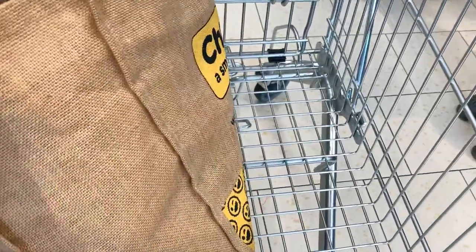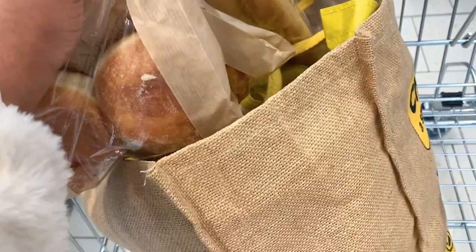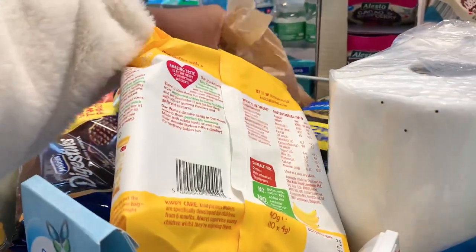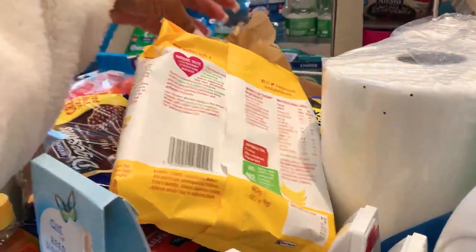Let's put those there. I think I put this here. Got my bread. Let's put my sugar. That there. Hey, my battery actually died as I was just showing you guys me putting the food items on to get cashed out. My battery actually died because I did tell you I was on 10%, so my apologies.